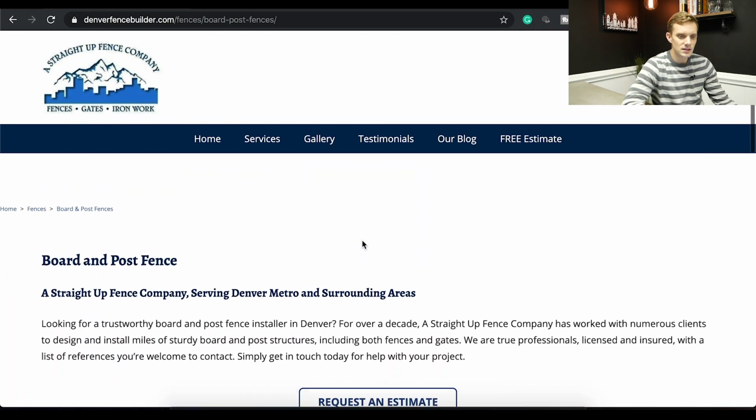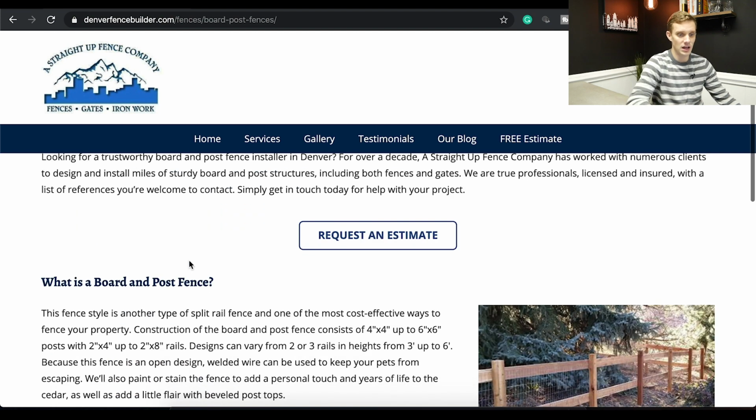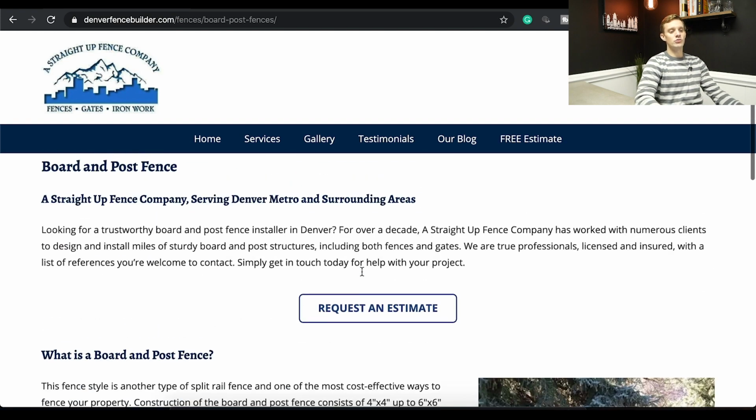So with these different pages, what you need to do is talk about board and post fence. Why is somebody going to actually buy this? Looking for a trustworthy board and post fence installer in Denver for over a decade. We work with numerous clients. Fence styles, another type of split rail, effective ways, construction. So two things go into this. One, this thing is written for SEO purposes.